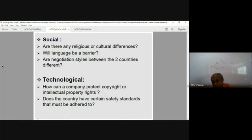So you have to think about those factors. Will language be a barrier? Are negotiation styles between two countries different? Language a barrier? About 25, 30 years back, yes, language was a barrier when we were doing business with China. Chinese guys, most of the time, were talking in the Chinese language. They could not understand English. But not now. Now they are very much better than us. They have changed.